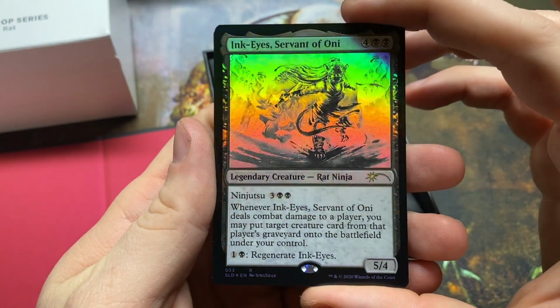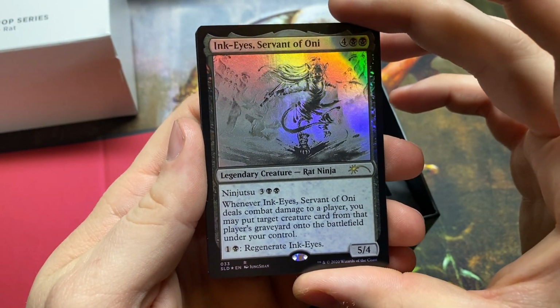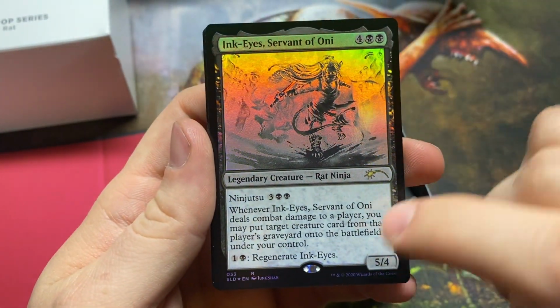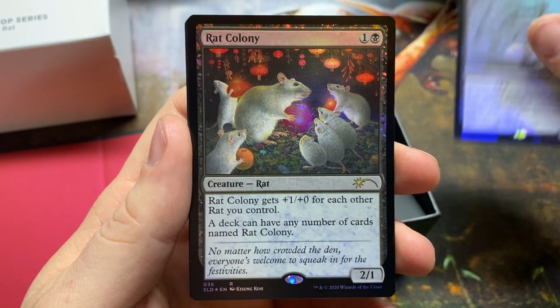Ink Eyes being one of those strong reanimator cards. Pretty expensive. I think a foil Ink Eyes is like 16 bucks or so for the other print. This print just looks way better. So what do we have? Jung Shan is the artist on this one. This one looks amazing.